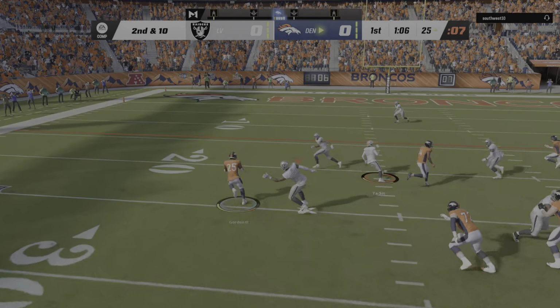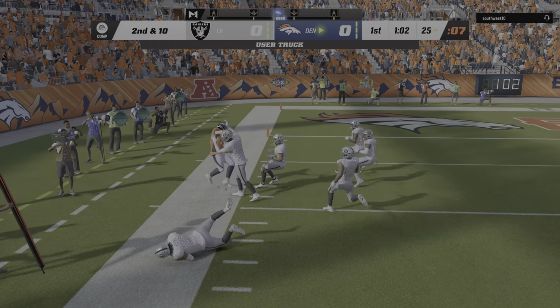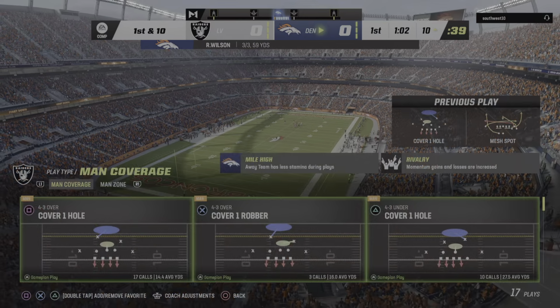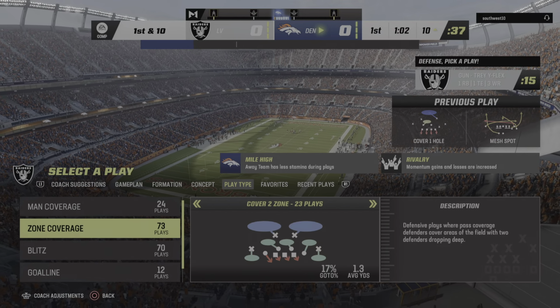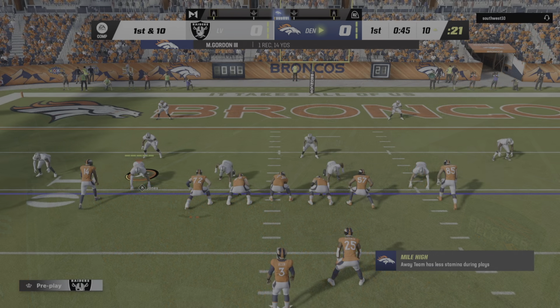Here's Wilson. That's out to the flat for Gordon. Runs over it, and he is out of bounds right around the 10-yard line. Give him 14 on that one and a first down. And they're getting him involved early.